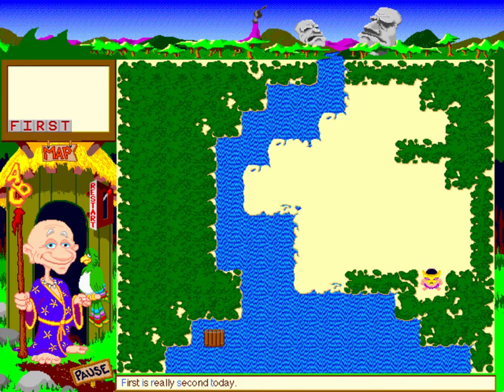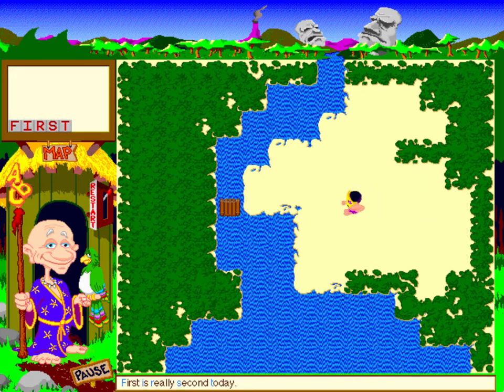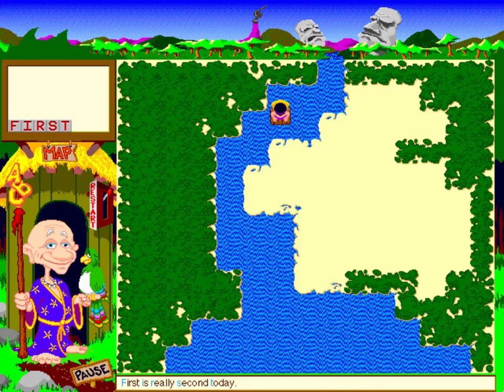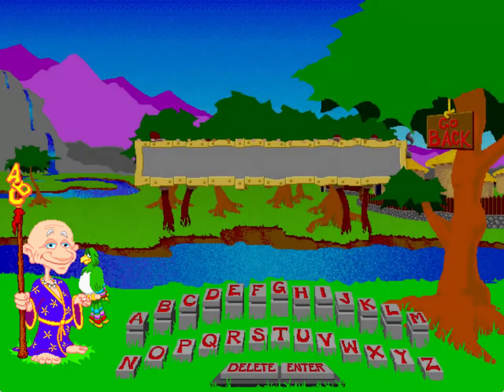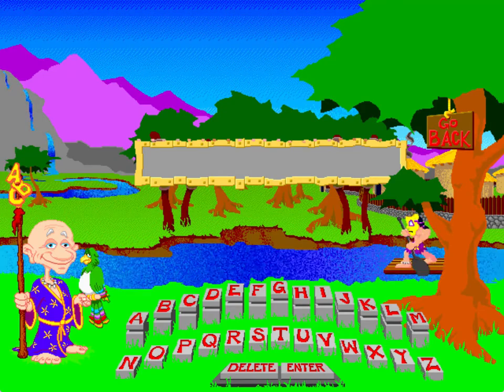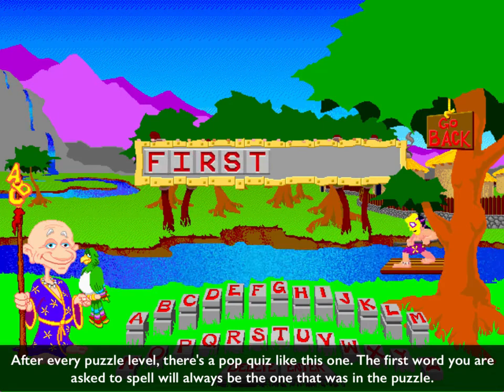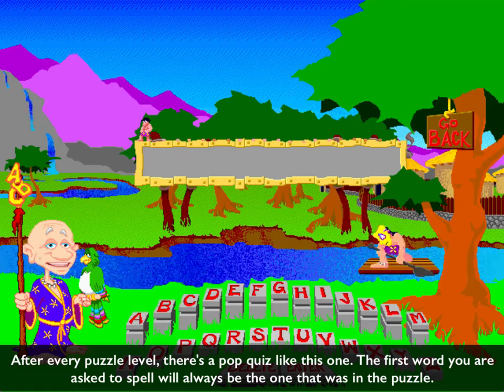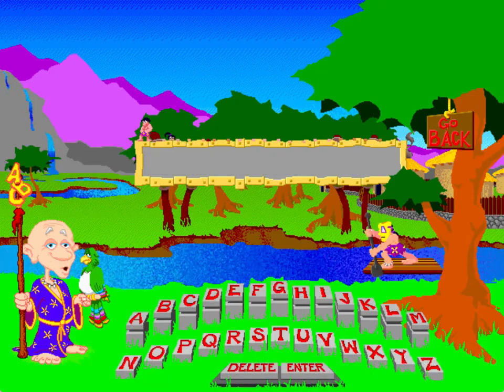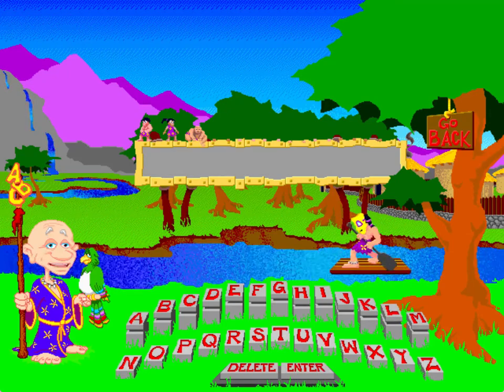Back to the raft. Spell first. Fantastic! Spell the word reading. Way to go! Spell plant. You got it!